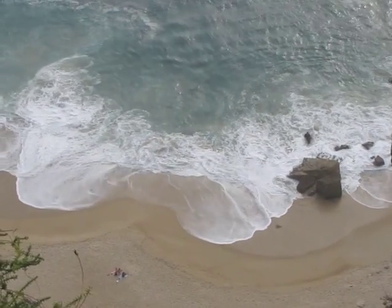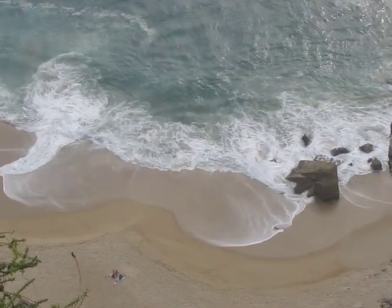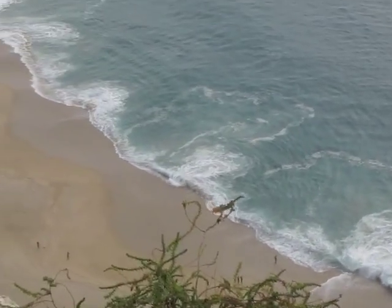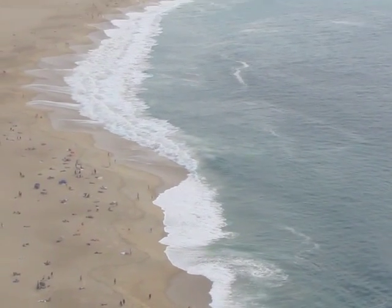Marina. Fishing harbour. Some of these waves are just beautiful.